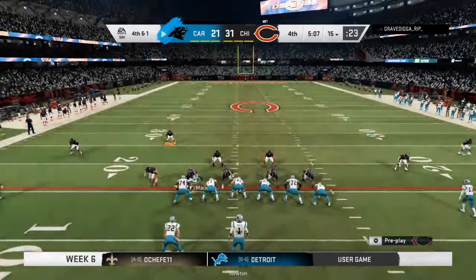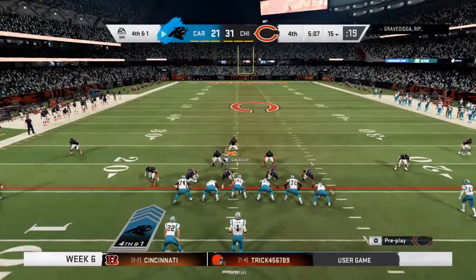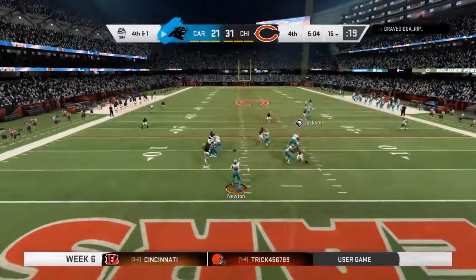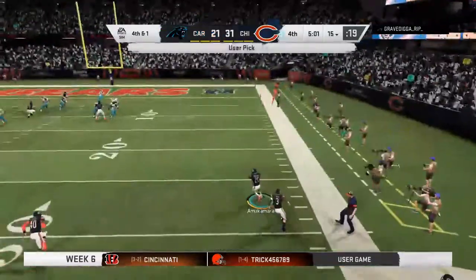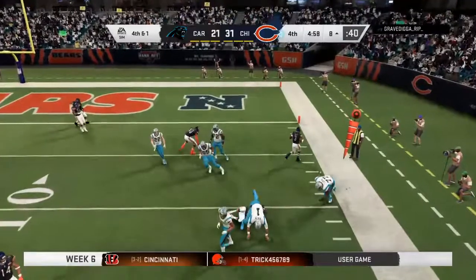And they're indeed going to go for it here on 4th down. So trailing here in the last quarter. Let's see how this plays out. Now Newton, trying to fit it into Moore, but it's intercepted. Picked off by Prince Amukamara.